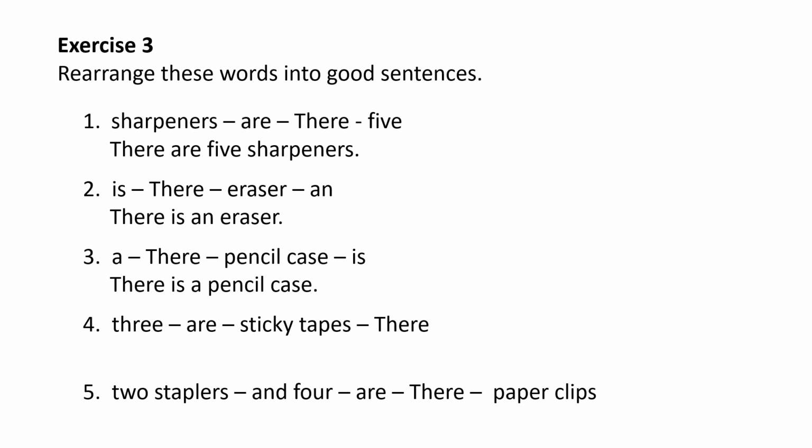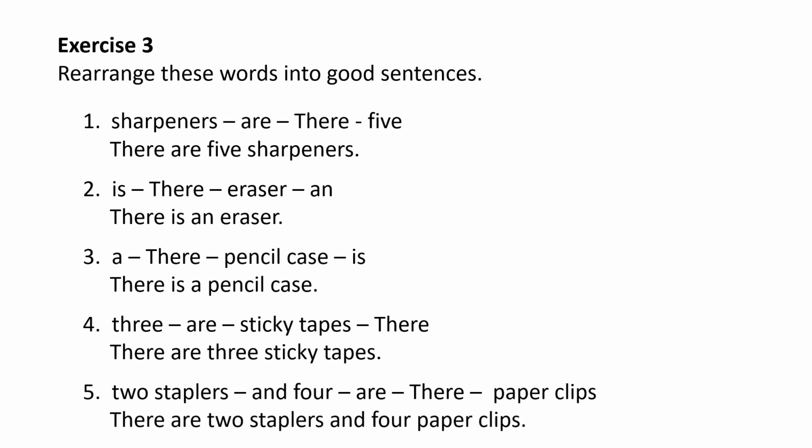Number 4. The good sentence is, there are 3 sticky tapes. Number 5. The good sentence is, there are 2 staplers and 4 paper clips.